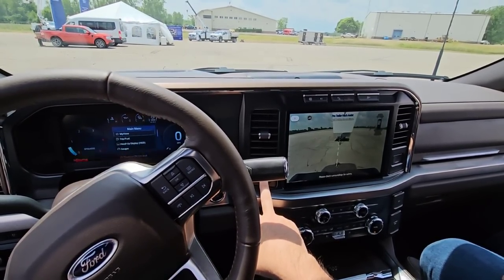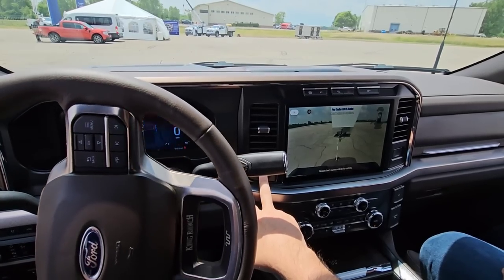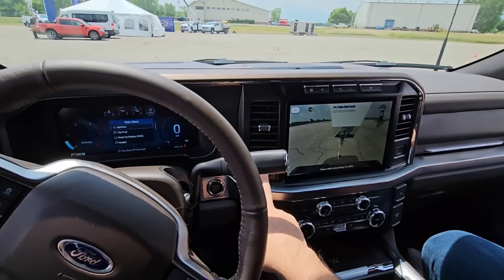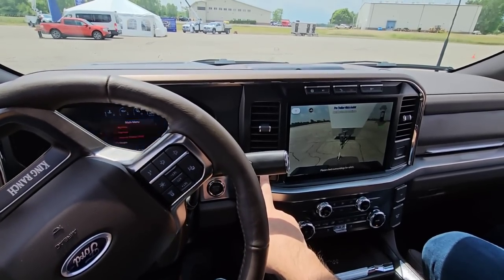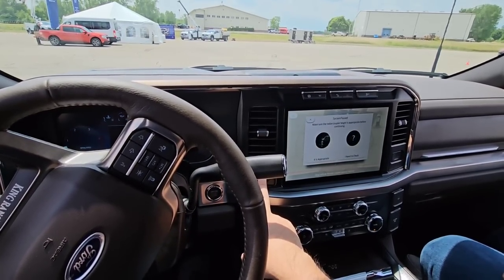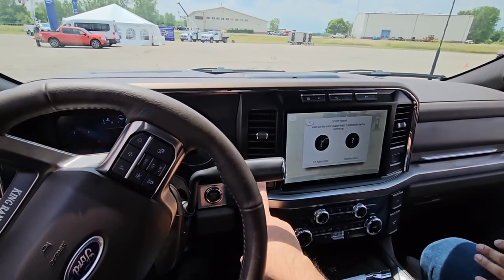And if I let go of the button, it'll stop? Correct. Okay. As we approach the coupler, once we're a couple feet away, the feature will pause to prompt the driver to make sure the coupler height is appropriate.